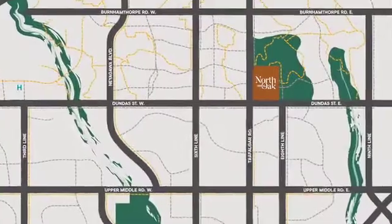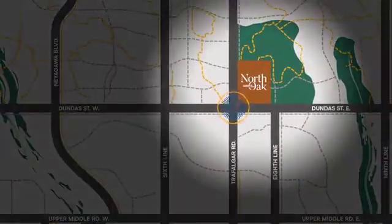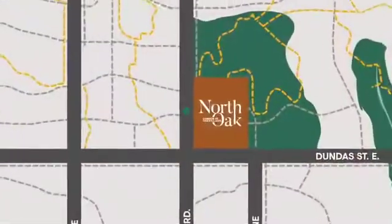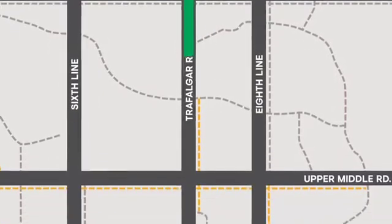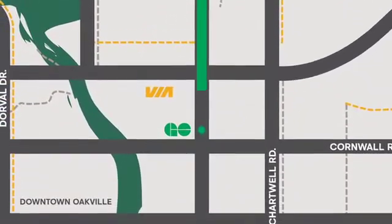Dundas and Trafalgar, we are located on the northeast corner of that intersection, and what's happening with Trafalgar right now is they're going through a very large revitalization of Trafalgar, and that rapid corridor is what they're calling it. So there will be rapid bus transit, which will take homeowners from our location straight down south to the GO train station in about 10 minutes. From a long-term perspective, this is where you want to be. You want to be on Trafalgar.